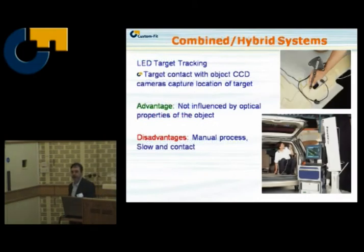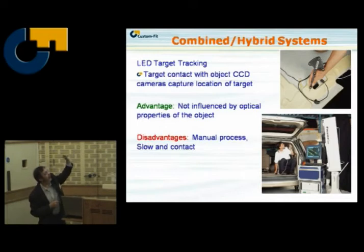Finally, talk about hybrid systems, because there are problems with both contact and non-contact. And if you can combine the two, sometimes you can actually get the best of both worlds. And there's a system, a couple of people sell systems, including this Prescient company, that actually have LED target tracking. So it's a contact system which you press against the object and then you capture optically where it is.